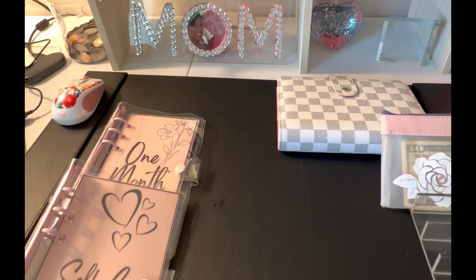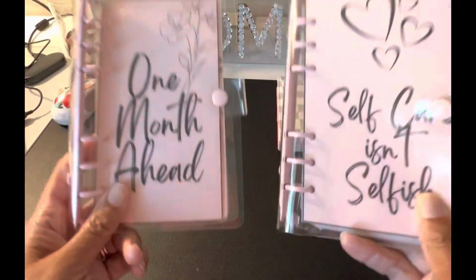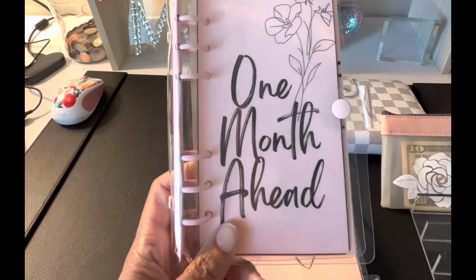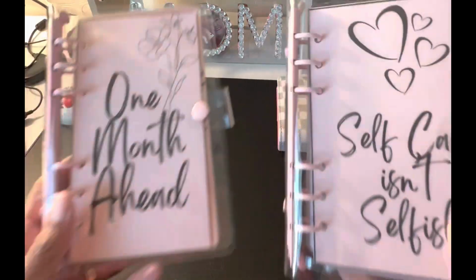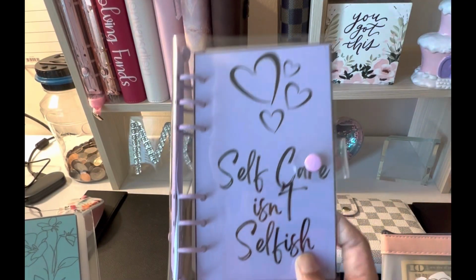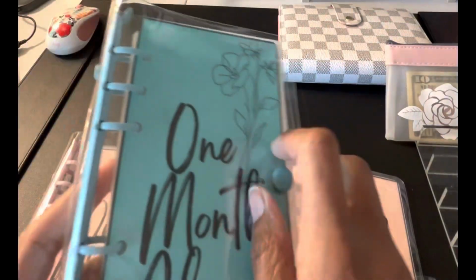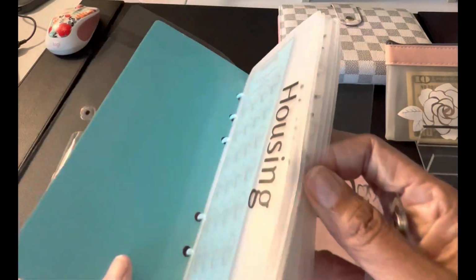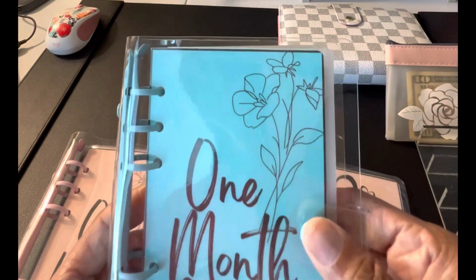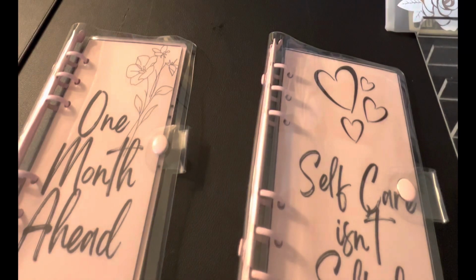Now, the next thing we're going to do is, you guys know I launched 2 new binders, all right? We got the self-care and we have a 1 month ahead, right? I have them in pink, and then each binder also comes in the purple and the blue. Keep in mind that the 1 month ahead binders are ombre. I just thought that was more fitting for 1 month ahead because it shows progression, and that's what we're trying to do, progress to getting 1 month ahead.